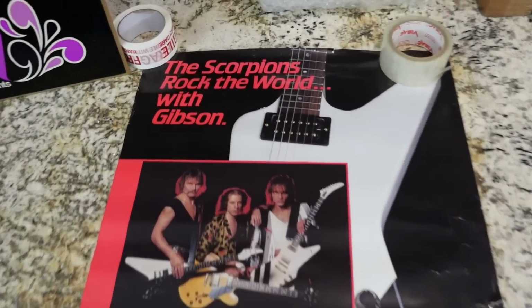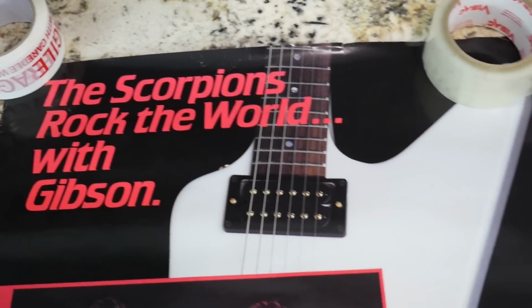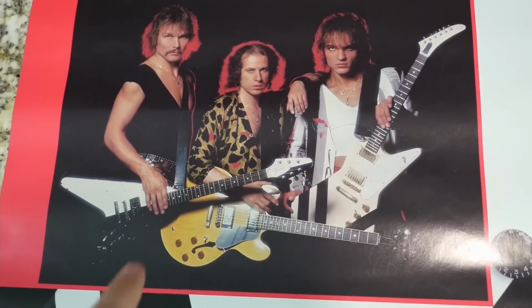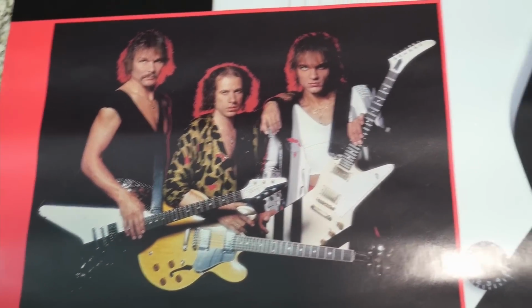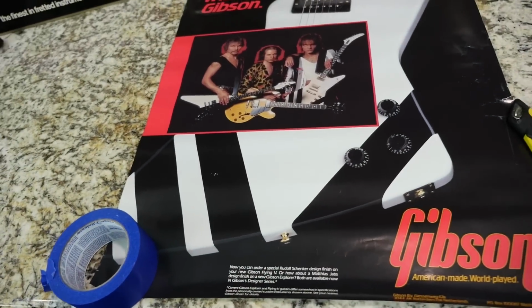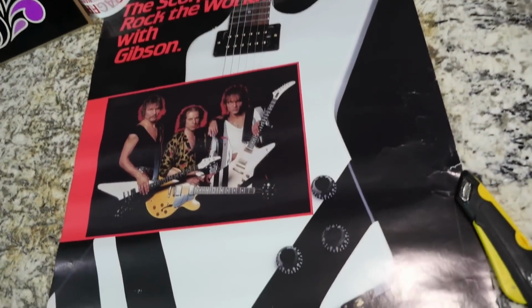So this poster reads, "The Scorpions rock the world with Gibson." And then right behind their little photo here with them having their own guitars, you got Rudolf Schenker over here with his half and half V. Then you got Matthias Jabs over here with his custom Explorer with the stripes. It's the actual production version of the Gibson Designer Series striped guitar.